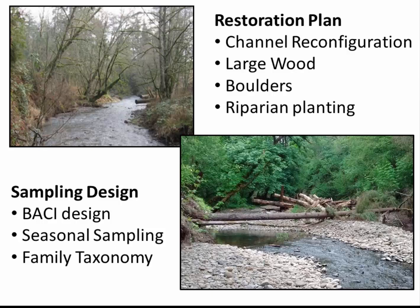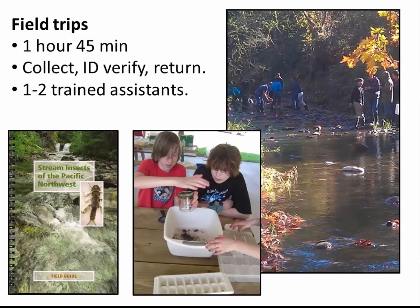We did seasonal sampling, and we did family level taxonomy. In order to do this, I had to develop a non-lethal method that I wanted to use with students. I thought it was really important that we didn't kill insects when we went out in the field.